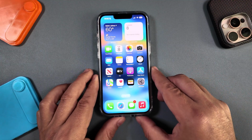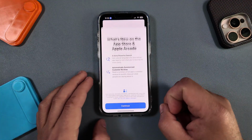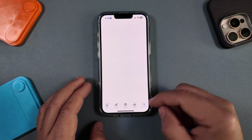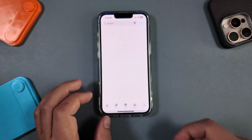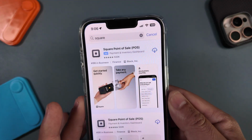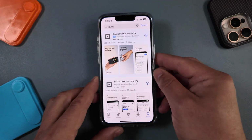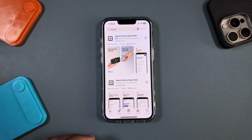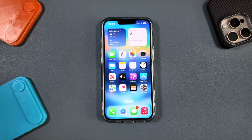Then also, if you use the Square app for payments, that was now causing issues where it would not load and it would crash. So if you were a small business and utilized Square for payments, they even advised not to update because of all the issues it was causing. And yeah, you might not have even been able to take payments from your customers.